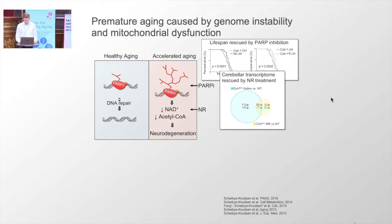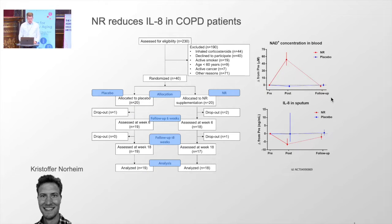I'll just show you something a little bit about the NR aspect. And we just got this data, actually. I think I got it 2 days ago from Christopher Norheim, who's been running a clinical trial using NR in COPD patients.